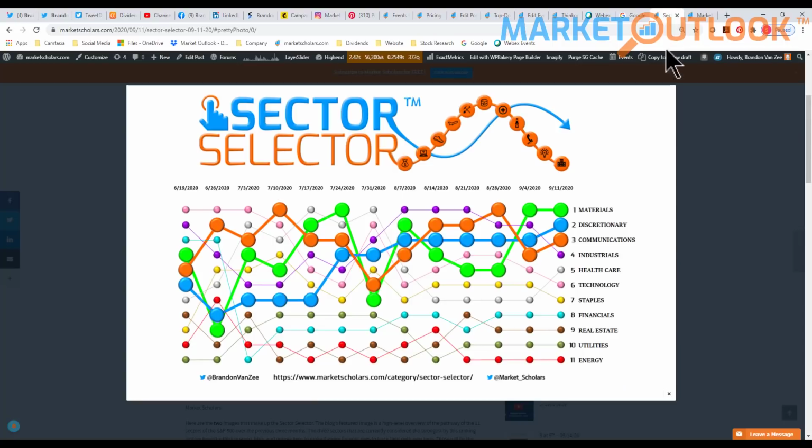Also, while we're over on the internet, real quick here to show you what's been going on with the sector selector. We didn't have a whole lot of change at the bottom of the rankings, but we did have one reasonably big change up at the top, and that was the industrials did kind of fall out of favor.